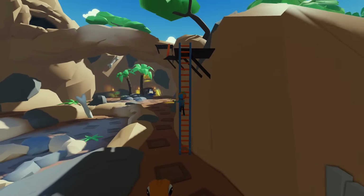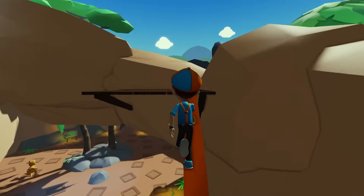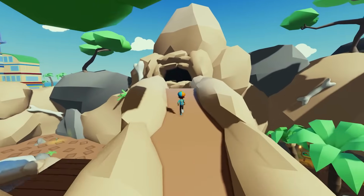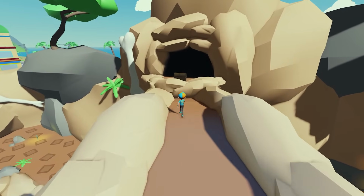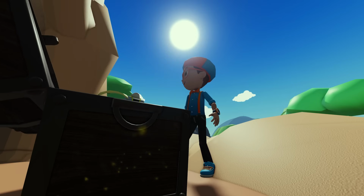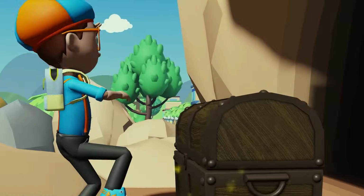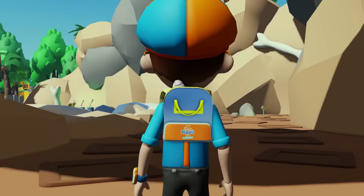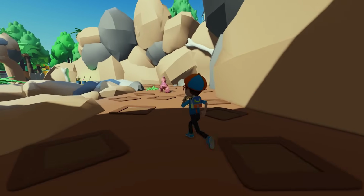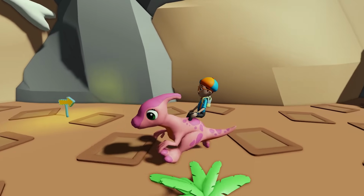Okay, up the ladder, and across the blue beam, and across the orange beam, and across the big rock bridge, back to the treasure chest! Oh, I wonder what's inside? It's a backpack with a dino egg inside! That's so cool! I can't wait to get back to the clubhouse and show off my new treasure!